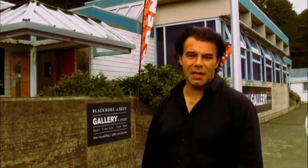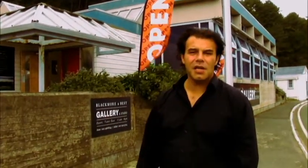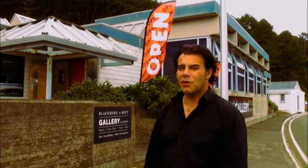Blackmore-Best Gallery. It's a beautiful gallery. It's one of my favourites here in Wellington. Jane Blackmore is a gorgeous, gorgeous artist. She paints in oils and is a landscape artist. Abstract. Her work is really unique and it's beautiful. She's well known here in Wellington for her work.